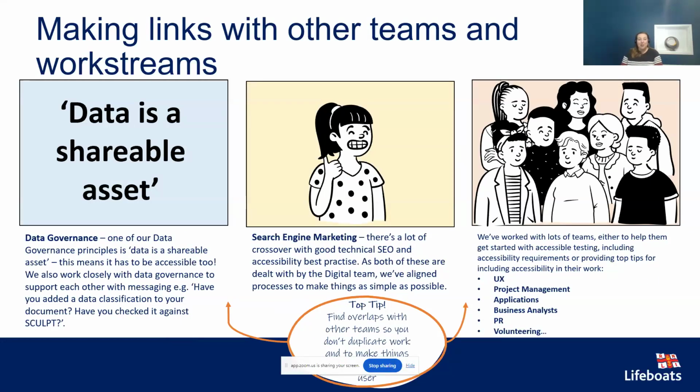At the moment, the big thing we're working on is identifying all the different teams that we haven't already worked with across the organization and seeing how we can link up with them on accessibility. So, for example, data governance. One of our data governance principles is that data is a shareable asset. And our data governance team consider that that means it has to be accessible too. If it's not accessible, then it's not shareable with everyone.